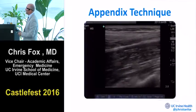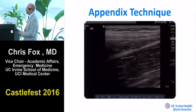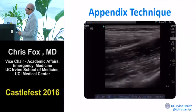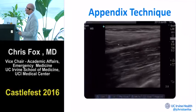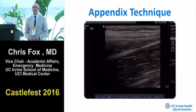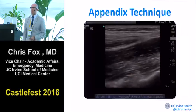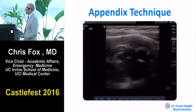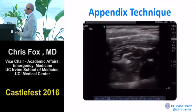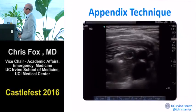Here's another example here. This is the psoas muscle, and it's the longitudinal axis now. We see those fibers stretching across. Here's abdominal wall. And what I'm seeing here is a normal-looking appendix that's kind of squirting out between my psoas and my abdominal wall. This is the technique, guys. You find that psoas, you just compress that muscle right down to it and try to squish that appendix between those two structures. Generally speaking, this is where you're going to find it. Psoas, abdominal wall, and we're seeing this appendix right along here.